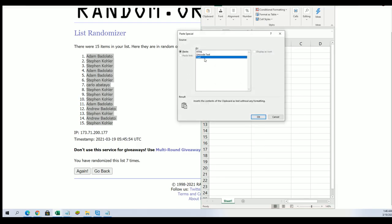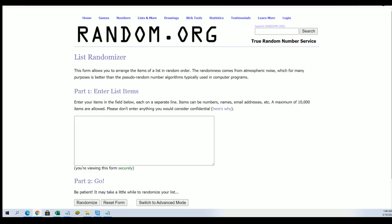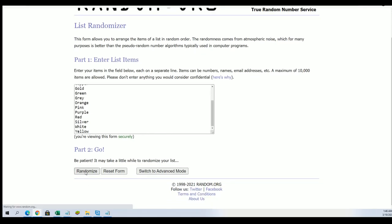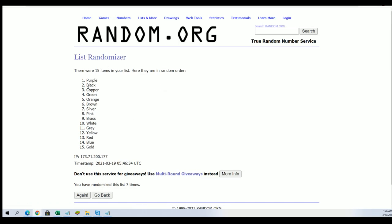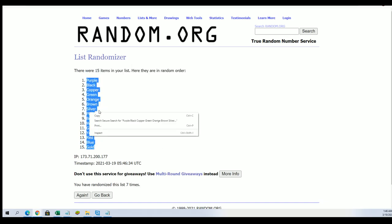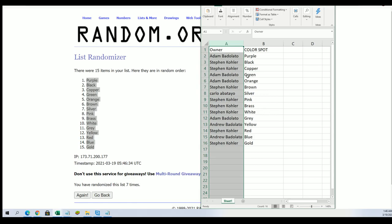Hope. 7 times through. Lucky number 7. All right, there you have it. Everybody with their color spot now.